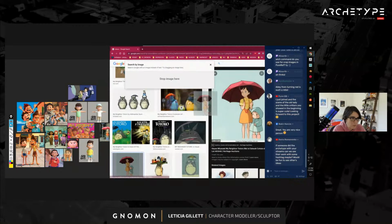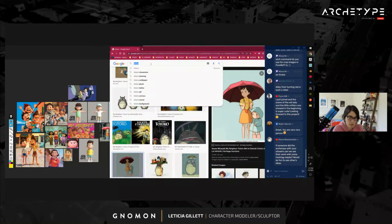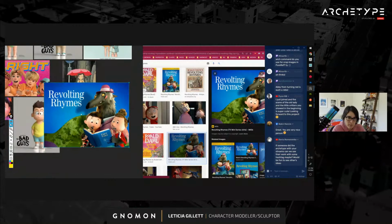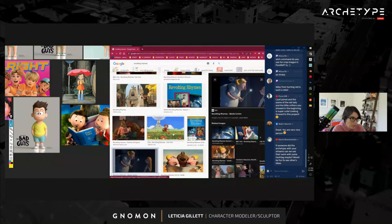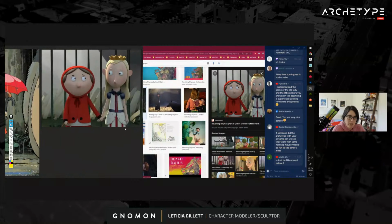Oh, this is a good one. Check it out. Another show that is very stylized that I love to use as an example is, I don't know if you guys ever watched Revolting Rhymes. You can see the kids here, more 2D feeling, more simplified. So we can use that as a reference as well. Let me find more kids here. I want to find more full body. This one is nice. What I'm thinking is simpler limbs, not a lot of anatomy, simplified faces. So we can finish the project.